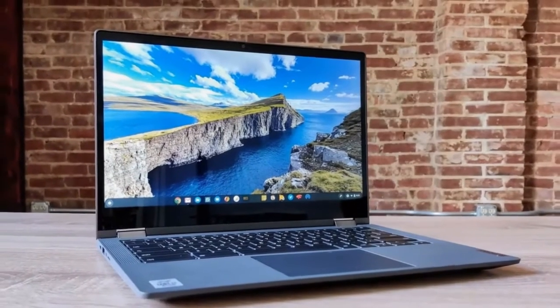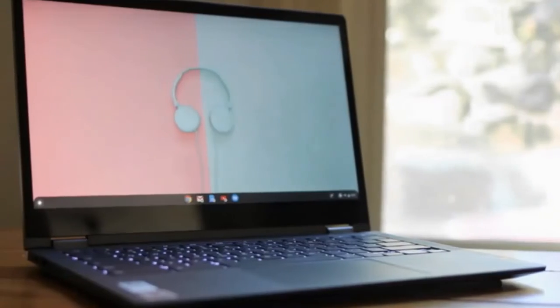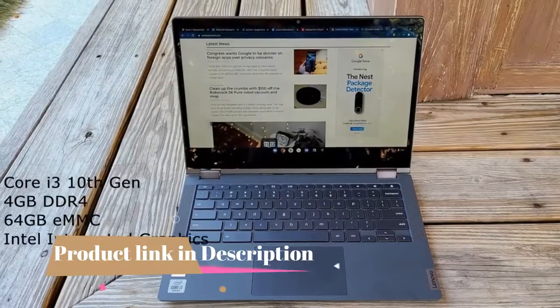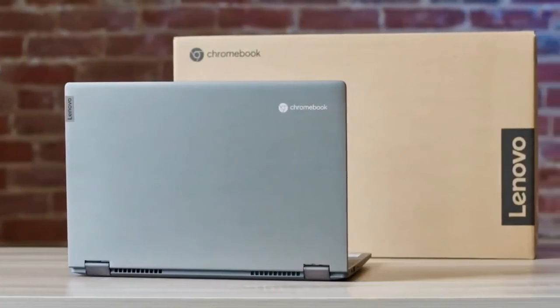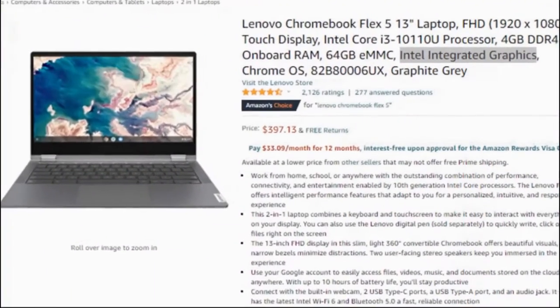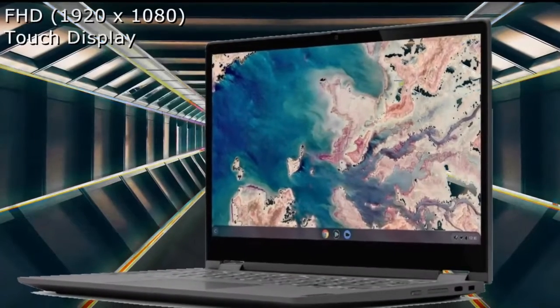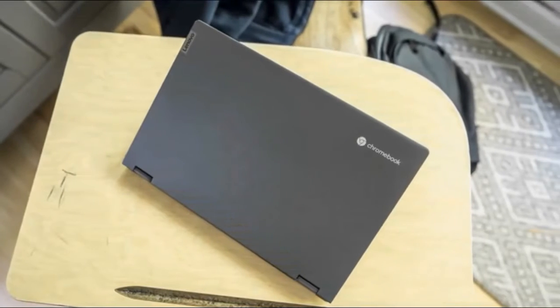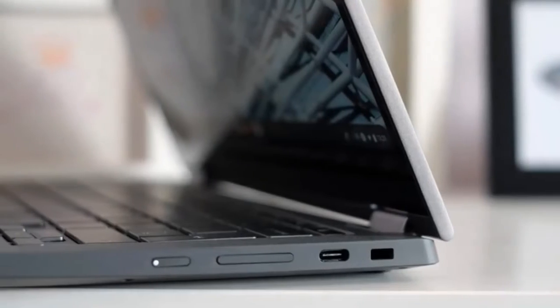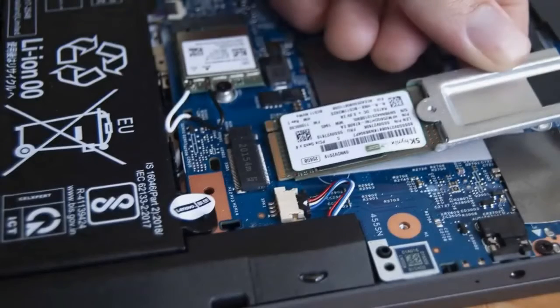Number 5. Lenovo Chromebook Flex 513. You're getting a larger display, a full-size backlit keyboard and better everyday performance with its 10th Gen Core i3 processor. The only Lenovo Flex 5 Chromebook configuration available today costs about $400 and comes with a 13.3-inch, 1080p display, an Intel Core i3-10110U, integrated Intel UHD graphics, 4GB of RAM and 64GB eMMC flash memory.